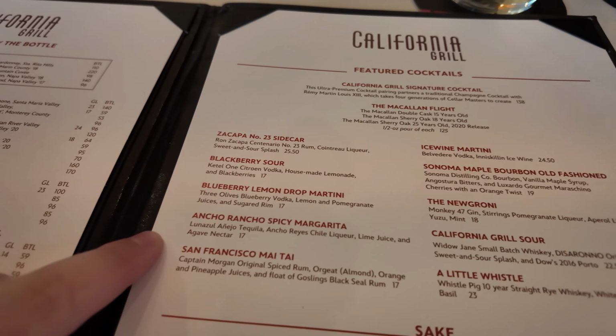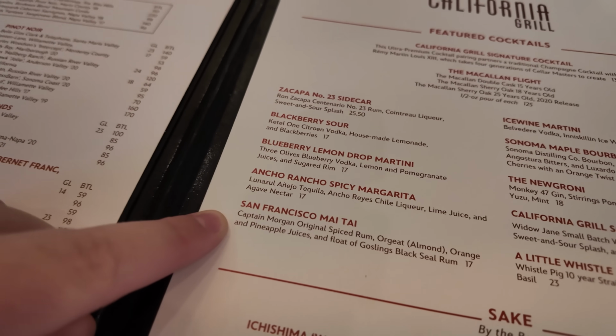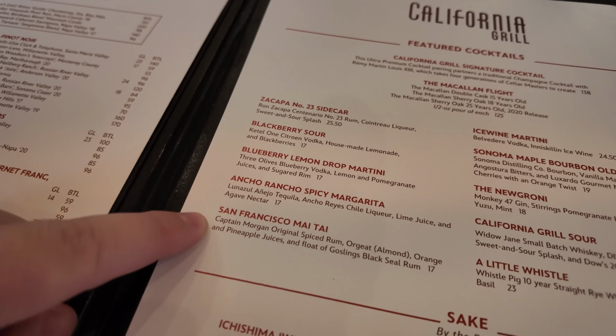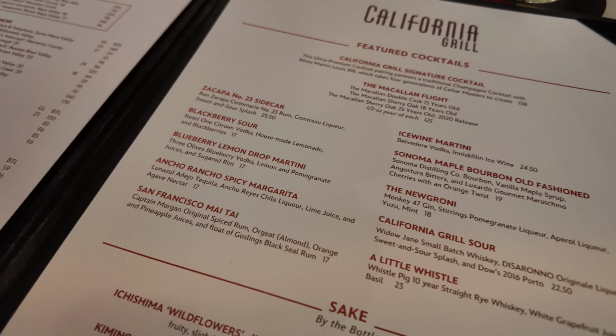I like the blackberry sour here. I've gotten that before. Ooh, a Mai Tai. That sounds interesting. They also have this blueberry lemon drop martini. A bunch of different things. I'm not sure what I'm gonna get yet.